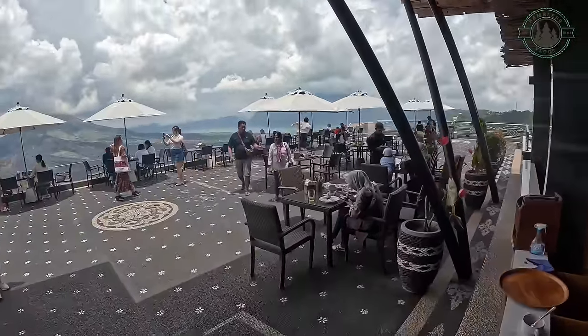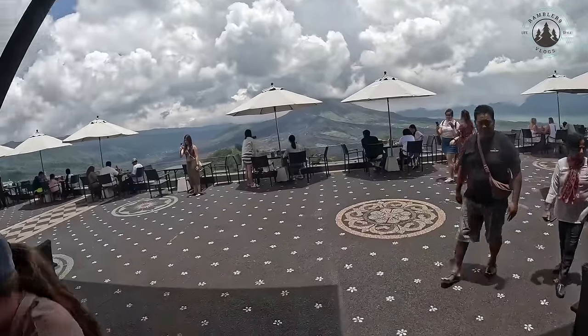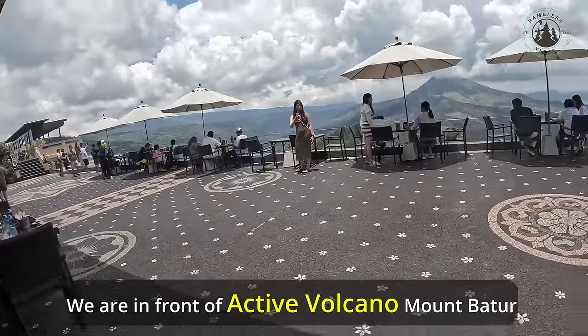We have arrived in Kintamani. This is a hotel lobby specially made for viewing the Mount Batur.